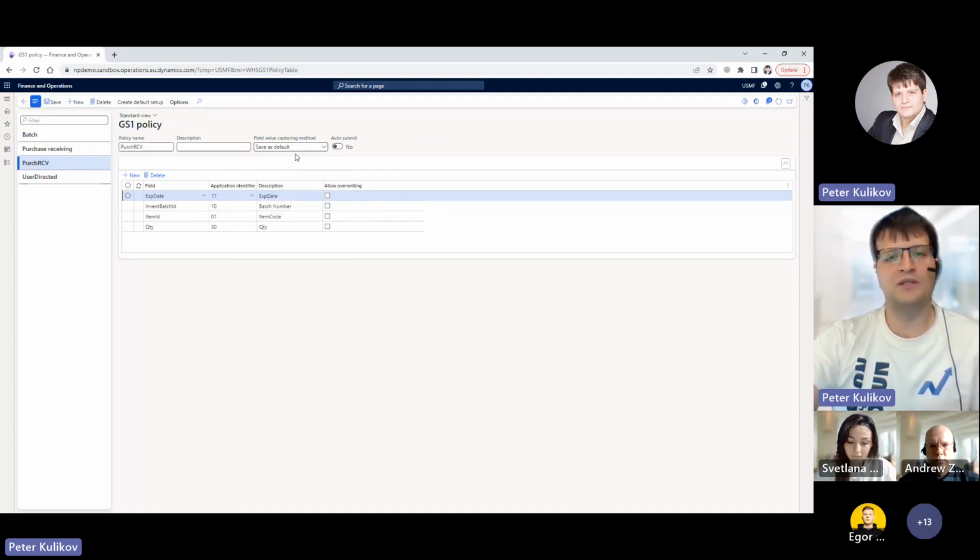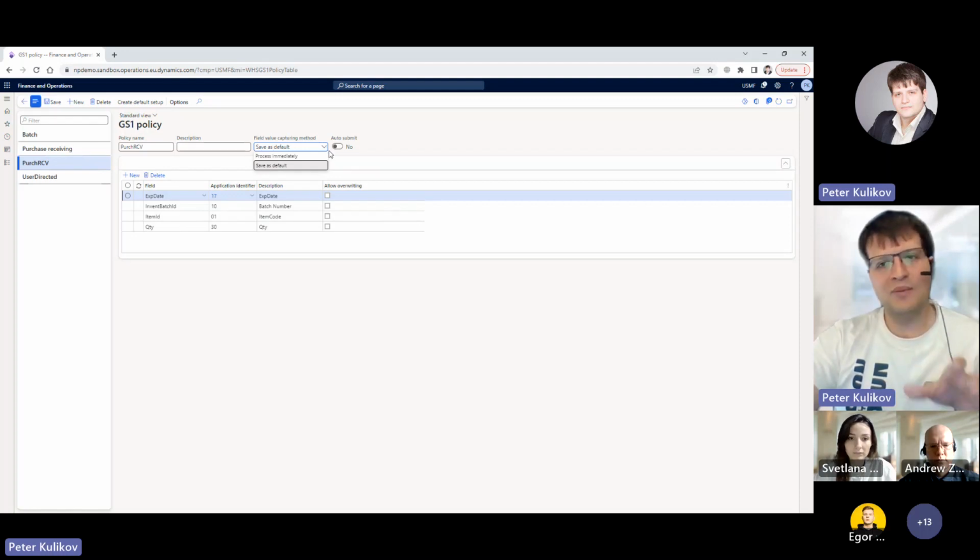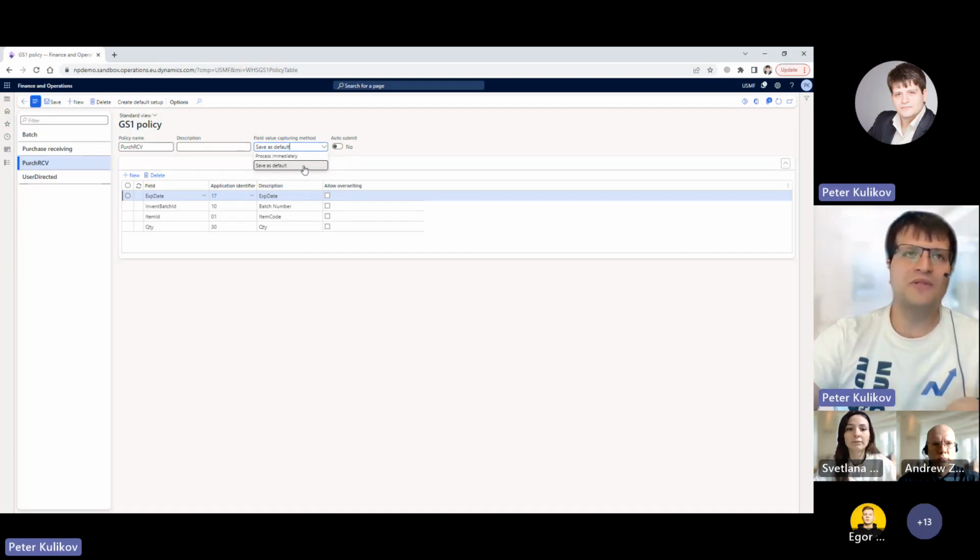The field value capturing method specifies how the individual barcode values should be handled as part of the mobile device flow. There are two options possible. Immediately: if you select this option, process immediately, then application identifier values will immediately be passed to the next mobile device step, even though the recorded values aren't required for the capture as part of a later mobile device step. And another option, save as default. The application identifier values will be stored throughout the whole mobile device menu item flow and will be used only in mobile device steps that require the defined fields. As you can see, for my example, I will use this option, save as default.